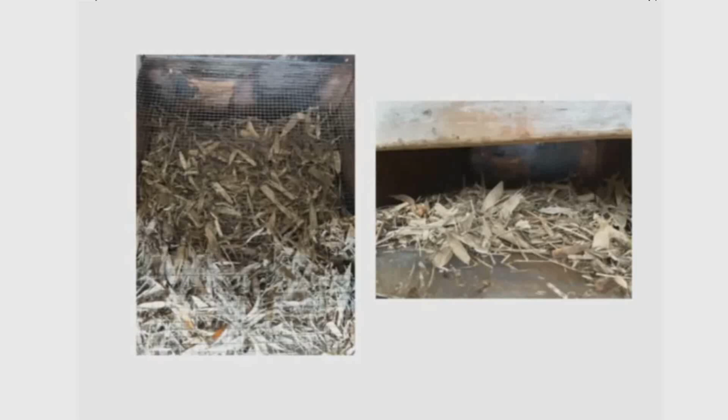Grass clippings, dead leaves, yeah, pretty much anything really.